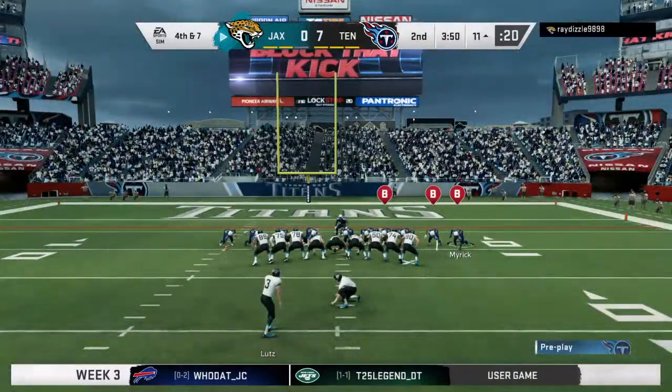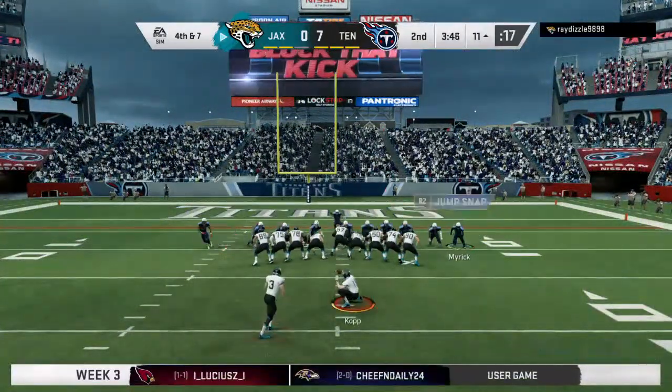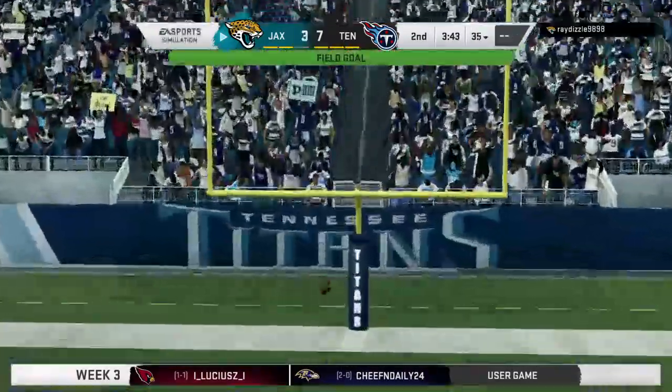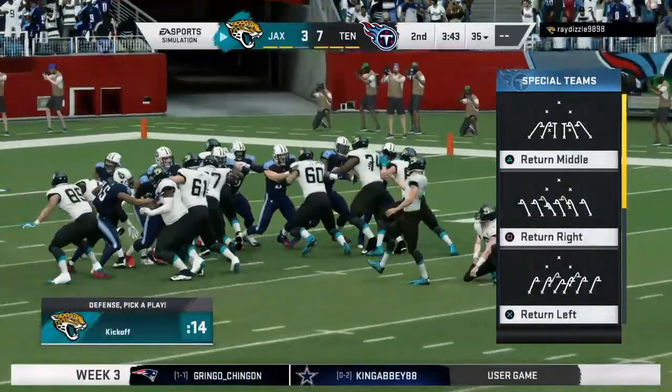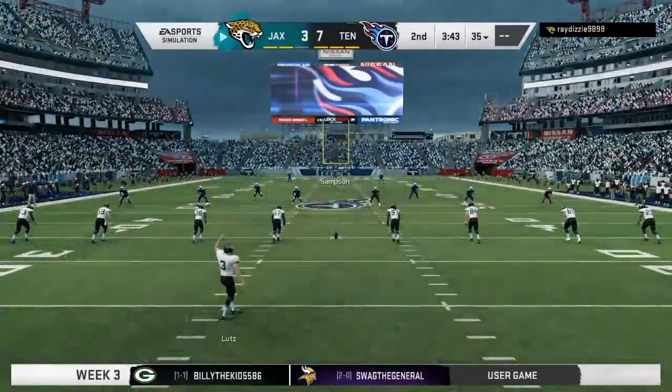Now Lutz for the field goal try. The kick by Lutz is good. And they are on the board, but still trailing. It's 7-3. So they put together a good little drive there, but ultimately stalling out in the red zone.